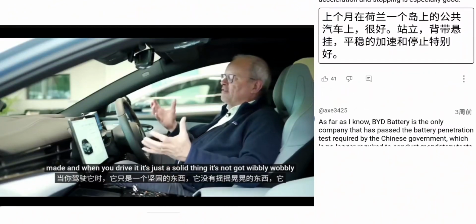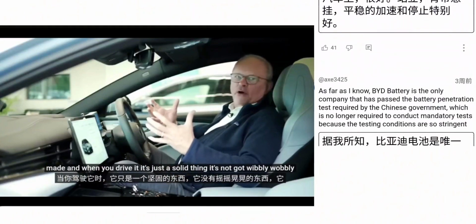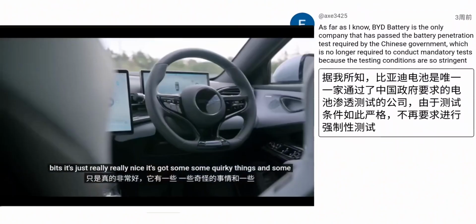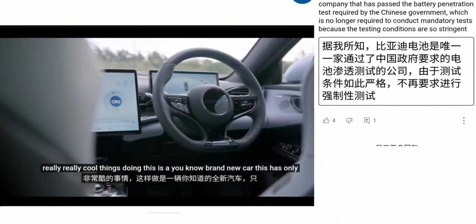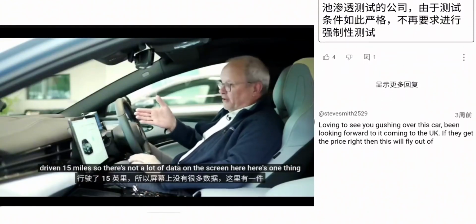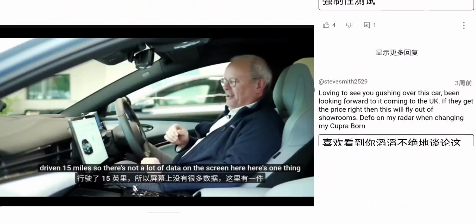It's so tightly made. And when you drive it, it's just a solid thing. It's not got wibbly wobbly bits. It's just really, really nice. It's got some quirky things and some really, really cool things. This is a brand new car. This has only driven 15 miles, so there's not a lot of data on the screen here.